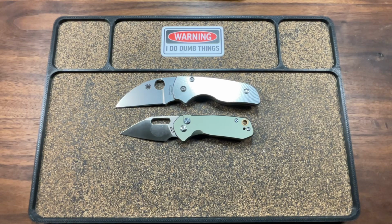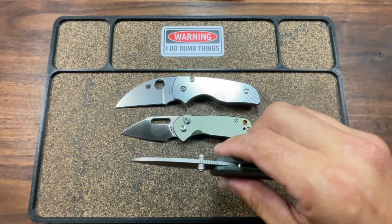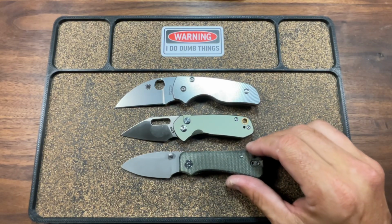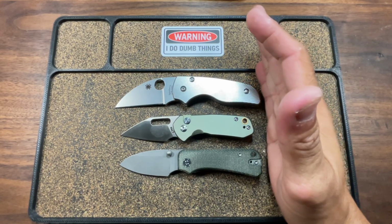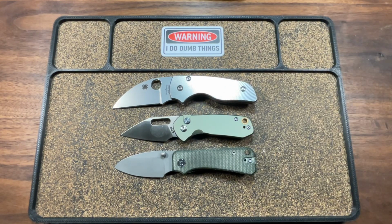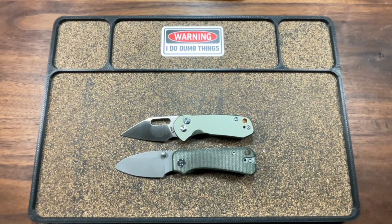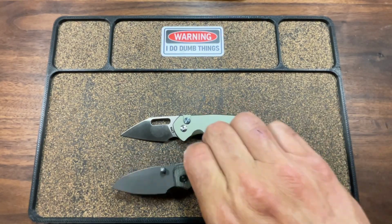Next up, my second favorite small pocket carry, and it's this one, the legendary Civivi Baby Banter. So that's actually a little bit closer to the overall size of that Mini Pyrite, ever so slightly bigger. And pay attention, because Civivi is about to drop the Wharncliffe version of the Baby Banter, and I did sign up for that pre-order, so hopefully we'll get that sometime soon.